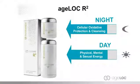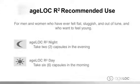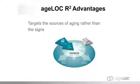Now, Ageloc R2 day actually targets physical, mental, and sexual energy, and R2 night, cellular oxidative protection and cleansing, as I've explained earlier with the science. Now, the recommended use, of course, is that we want to feel the youthful energy during the day. So Ageloc R2 day is taken in the morning or anytime during the day when you're feeling a little bit of a lag, targeted for those people who have ever felt flat or sluggish, out of tune and want to feel young. So take 6 of those in the morning, and Ageloc R2 night is taken in the evening, 2 capsules in the evening, because actually that's where most of the cellular cleansing is taking place. The advantage of this approach, as I've explained hopefully fairly clearly, is that we are targeting the sources of aging rather than just the signs.